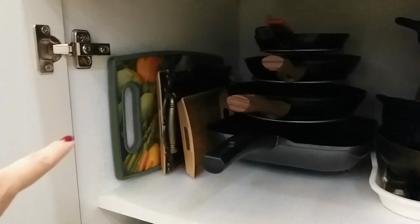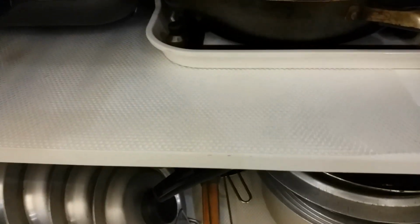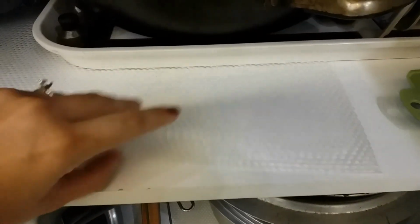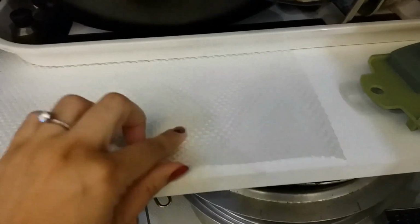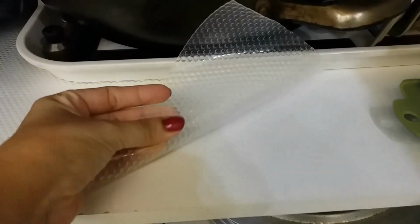And up here I have a frying pan stand as well. It's easy to access. You can take it and put it back easily. And I have some cutting boards right here, and I have a cooker right here, some karahi, and I have trays.